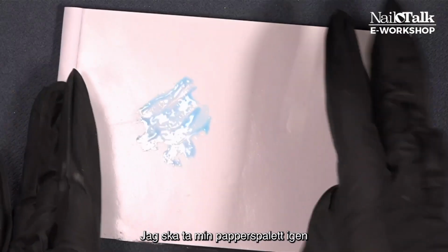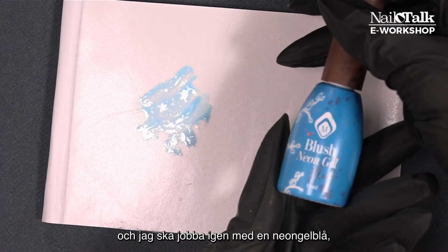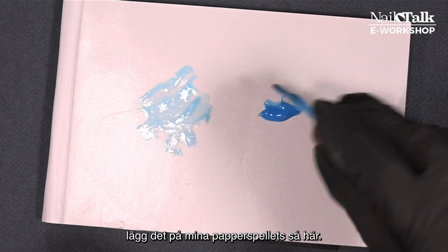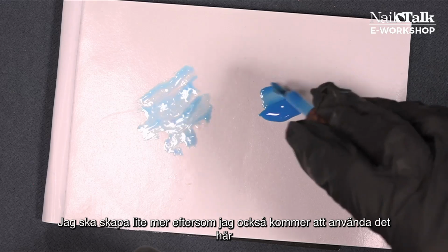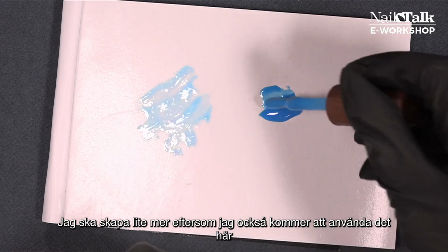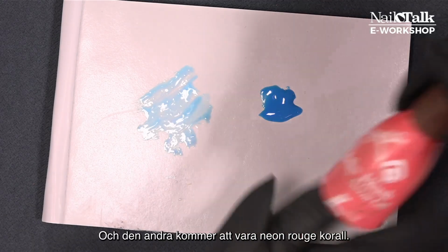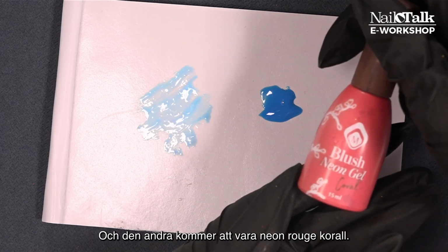I will take my paper palette again, and I'm going to work again with the neon gel blue. Put it on my paper palette like this. I'm going to create a bit more because I also am going to use this color on the nail bed. And the second will be the neon blush coral.